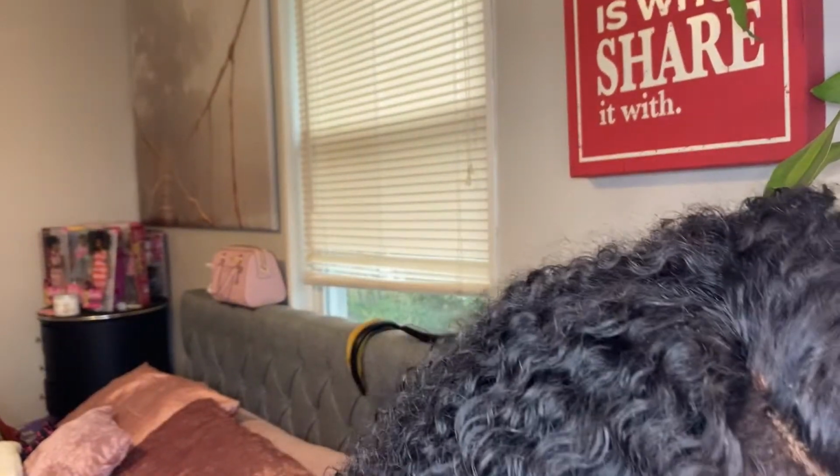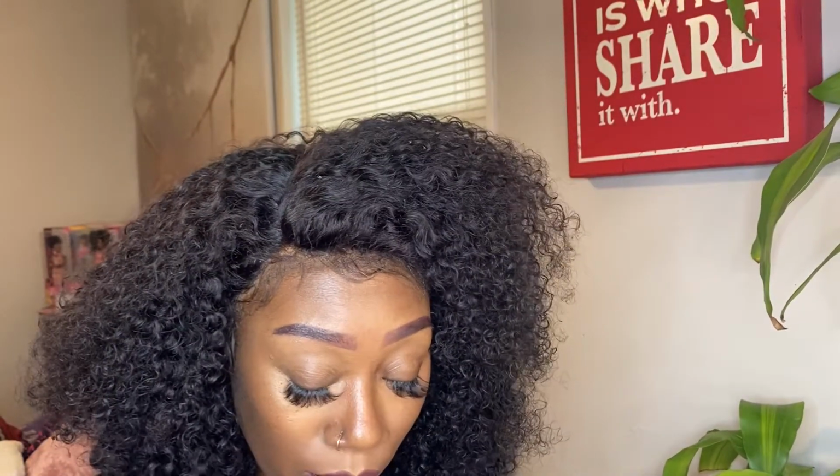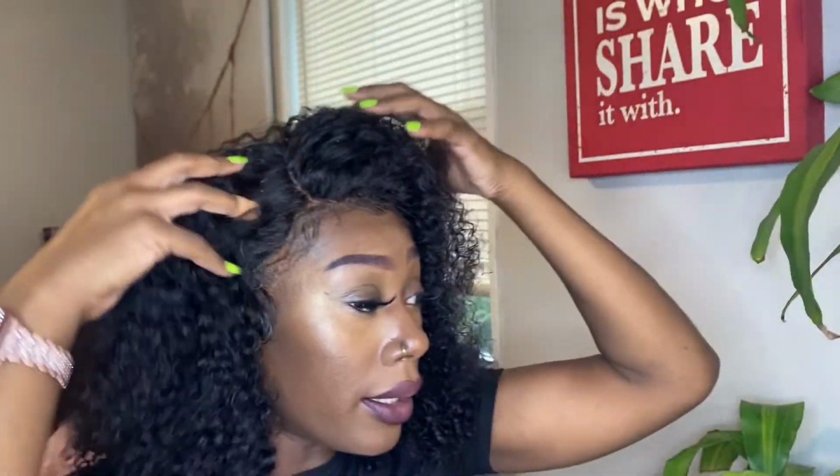I did not bleach the knots on this wig yet because I'm trying a new method with, I think it's a bond. I really want you guys to see it, but I'll show you in another video. But basically, I mixed the bond with the concealer to color the lace so that I wouldn't have to bleach the knots. I'm so tired of bleaching these knots, y'all.